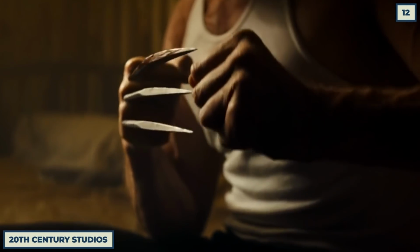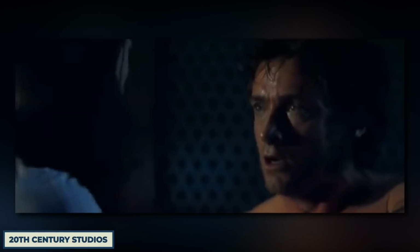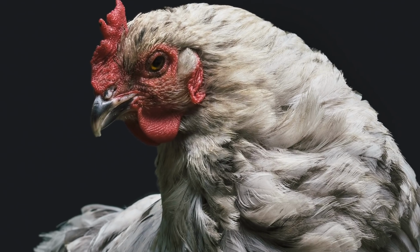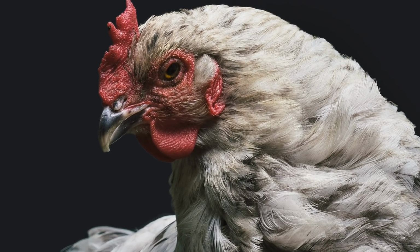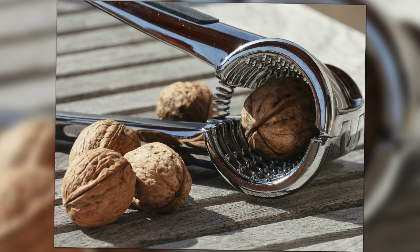For the famous sound of Wolverine's claws being wielded, unsurprisingly, the sound of a metal blade was used. But to actually get the sound of the blades being passed through flesh was something different. That sound can actually be attributed to the noise of chicken and turkey carcasses being ripped apart and nuts being cracked, with the sounds being combined.